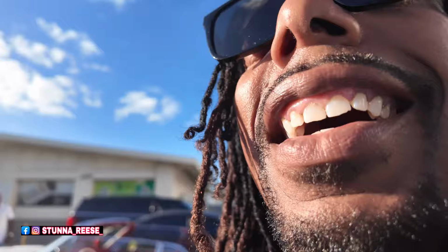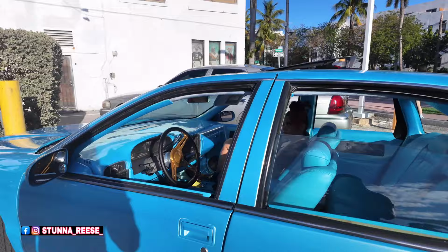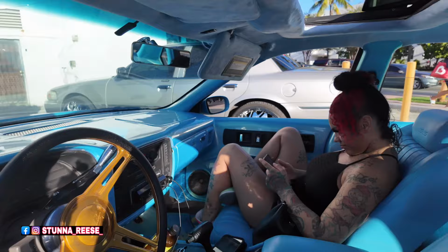I see you, my boy. Heck yeah, that thing's tough, though. Hey, Mack, what you think about it? The car. You like it? Okay, that's what's up. Well, hey, y'all, it's official. Mack gave it a thumbs up, so we good.